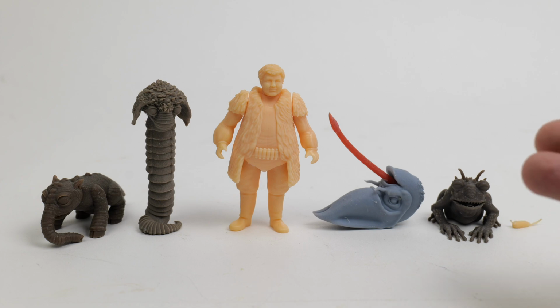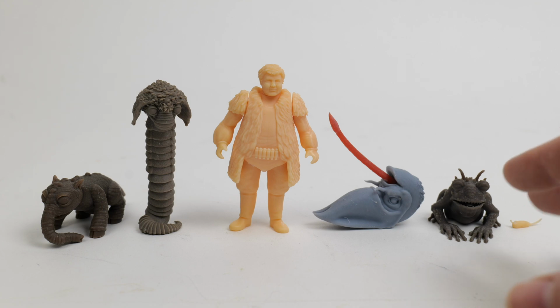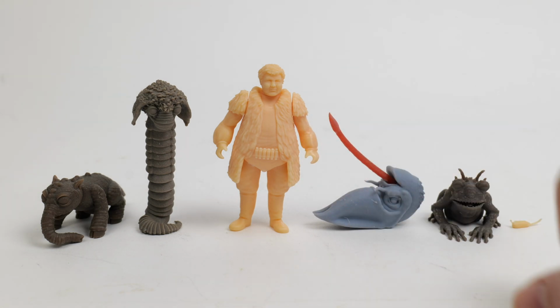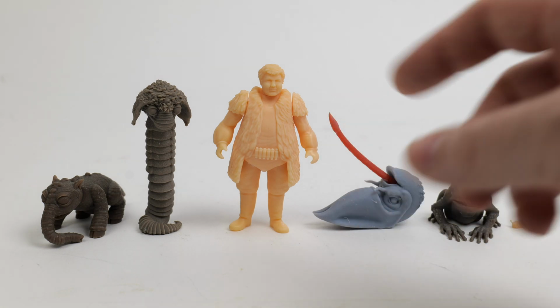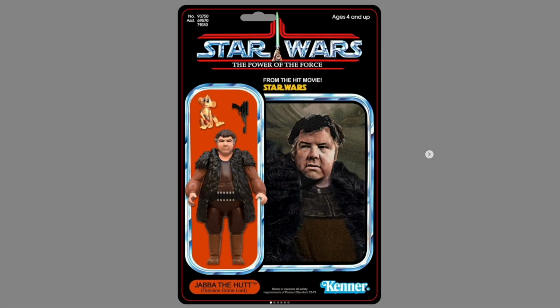Next up we have some 3D printed figures from Trash Compactor Customs in the UK. I've talked about them on the channel before a number of times. The main reason I got these, or the impetus for making an order from them anyway, was to get this humanoid Jabba figure. And yes, it's another humanoid Jabba. Of course, the one from A New Hope, played by Declan Mulholland. This was famously cut from the movie.